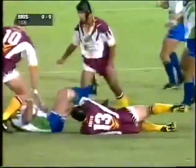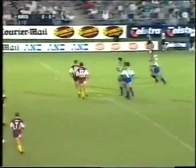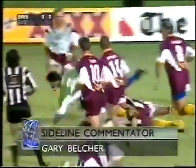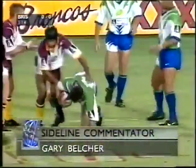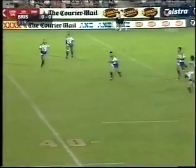Gary Belcher is working with us on the sidelines tonight. Gary, what happened to Brad Clyde? Well, he momentarily saw stars, Ray, but he knows where he is. There he is taking the ball up now. He told the trainer that everything's fine. I guess he realises the importance of that they stay competitive early.